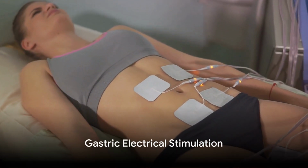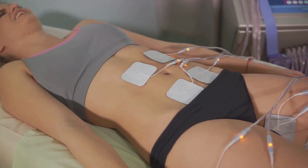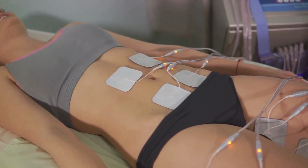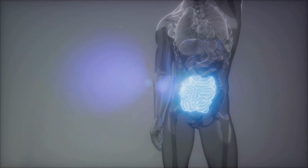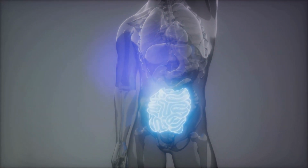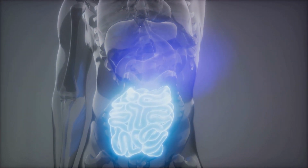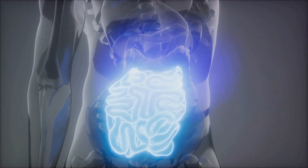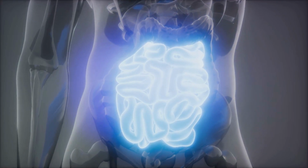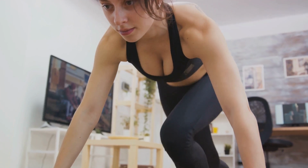Next, we have gastric electrical stimulation. This is an innovative treatment option involving a device similar to a pacemaker implanted into the abdomen. This device emits mild electrical pulses, helping to stimulate the muscles of the stomach and improve gastric emptying. The upside of gastric electrical stimulation is its potential for significant symptom relief, especially for those with severe gastroparesis. For some, it can be a game changer, allowing them to return to a more normal lifestyle.